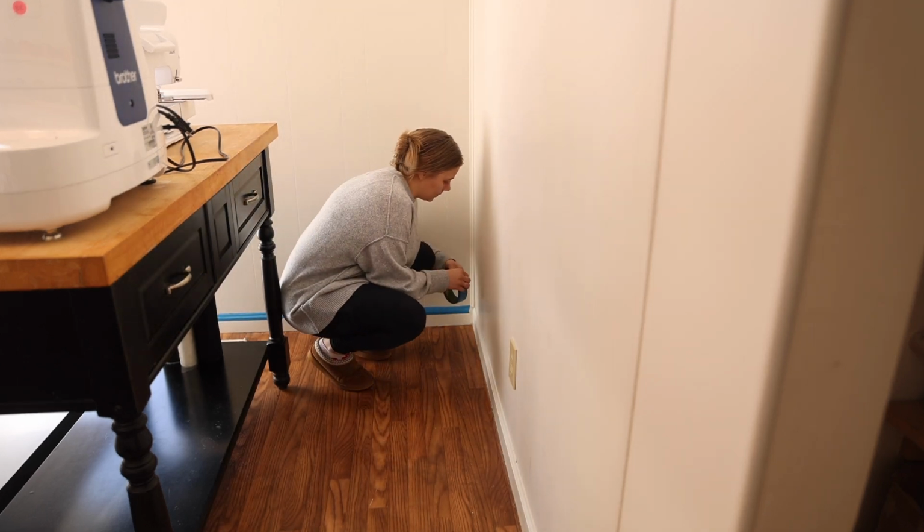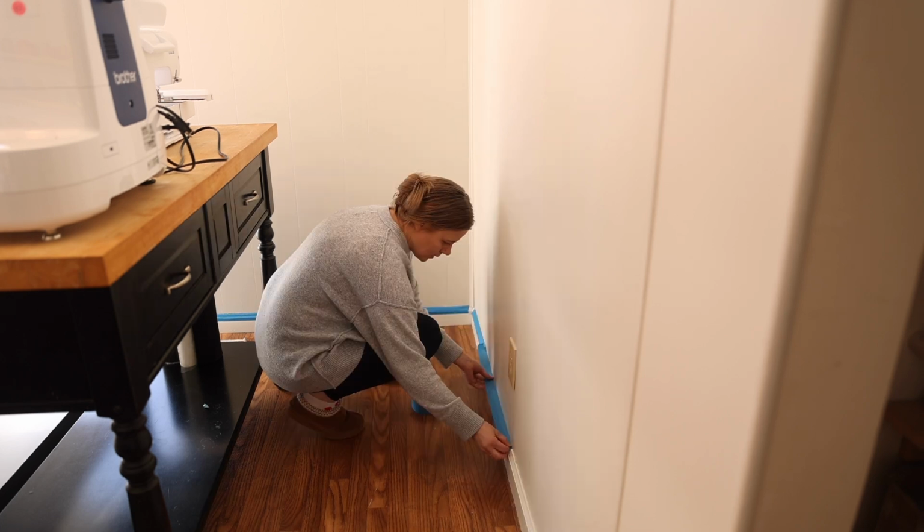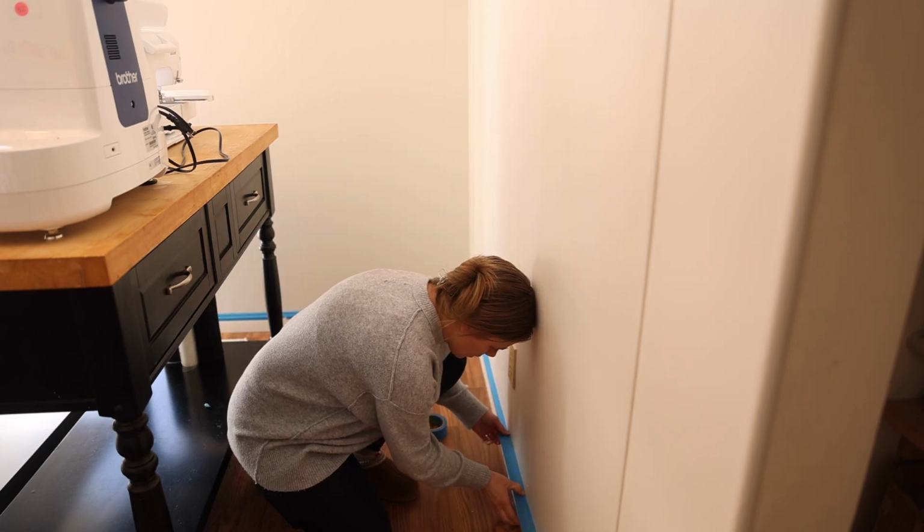Remember how I shared that we were going to create a dedicated space just for sewing? Well, this week we made a ton of changes and improvements to the sewing room, and I am so excited to share them with you.